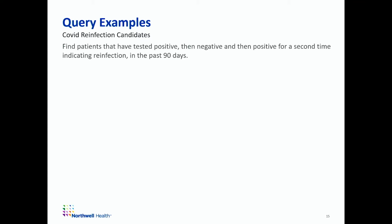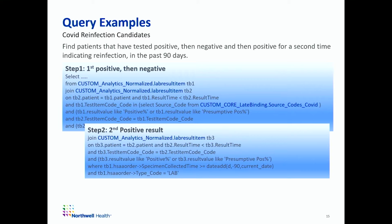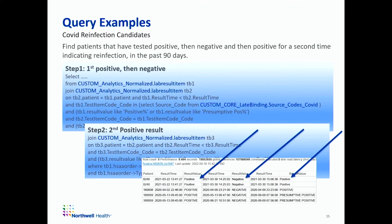So this one is my favorite query. This is to find COVID reinfection candidates. It's to find patients that have tested positive, and then negative, and then positive for the second time in the past 90 days. So basically, the query was constructed with self-joins on the lab result item table itself. The first self-join is to find the positive, then negative, and then you do another self-join to find the second positive. And here you go, it finds some of these candidates in just under 10 seconds. And the lab result item table is about 1.6 billion rows. A self-join of that humongous table three times, and getting the result within 10 seconds is quite remarkable.